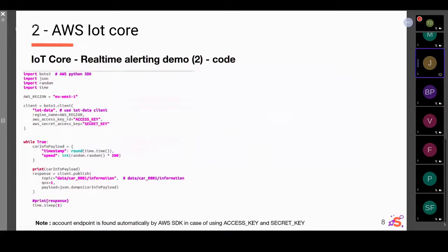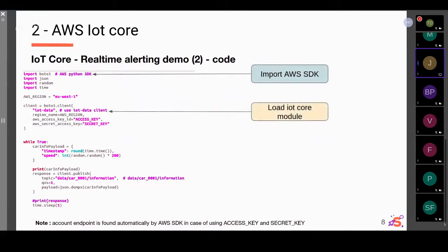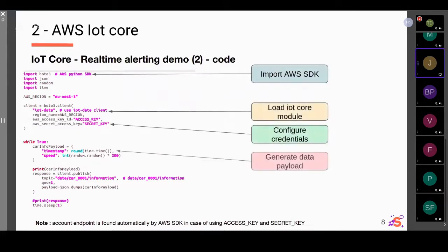So in practice, AWS provides ready-to-use SDKs that you can use in your devices for various programming languages, and that's an example in Python. So you start by importing your SDK, you configure your MQTT client, you generate the payload, and then you send everything to AWS. And by the way, AWS supports only a quality of service 0 and 1 for MQTT.